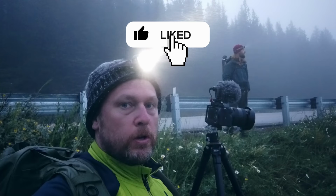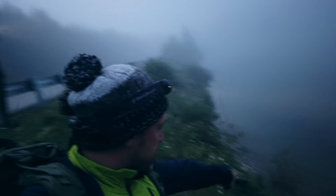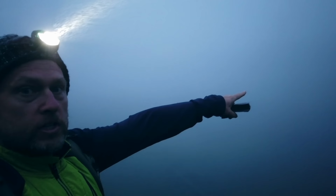So we've driven back down to a spot called Herbert Lake, which is literally inches from the highway. That's the highway right there. And look how close it is if I just go over the camera. And there's the lake right there. So across this lake, obviously all you can see now is fog, right?